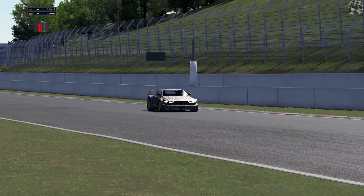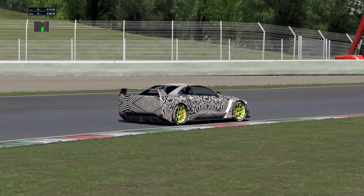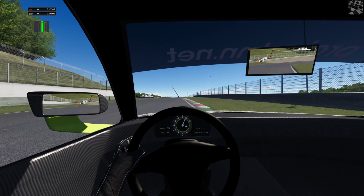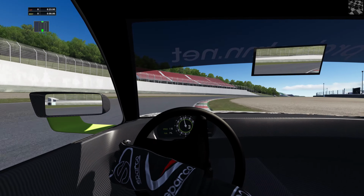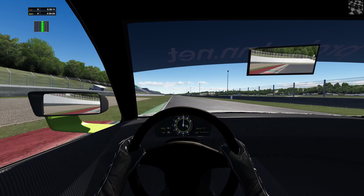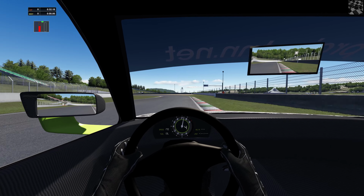I drove this car in VR, so I needed the steering wheel in there anyway, but it was a bit strange watching the hands on the steering wheel. But this car is a six-cylinder naturally aspirated engine. It's rear-wheel drive with LSD. It runs slicks. You've got to have the traction control and ABS turned on to be able to drive this car, and it is interesting to drive.